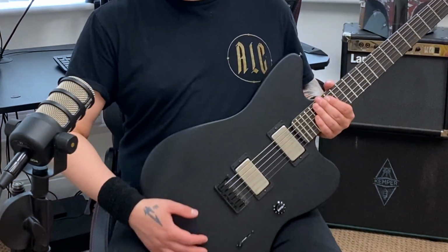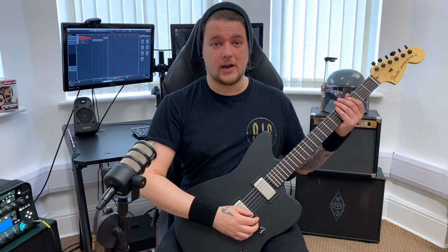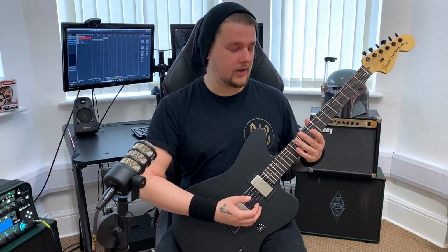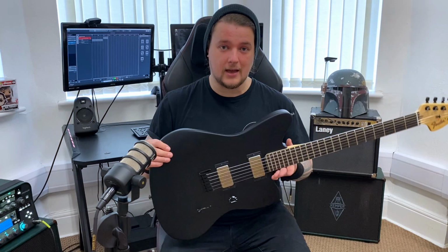It's also really comfortable to sit with if you like the classical position. A lot of you guys who've been on the channel for a while now know that I'm a Flying V guy usually, so this is probably the most comfortable way for me to sit with a guitar. And yeah, it sits really well, it's super comfortable, and no complaints.